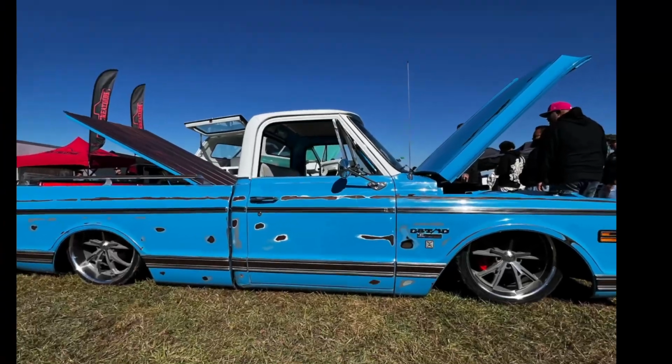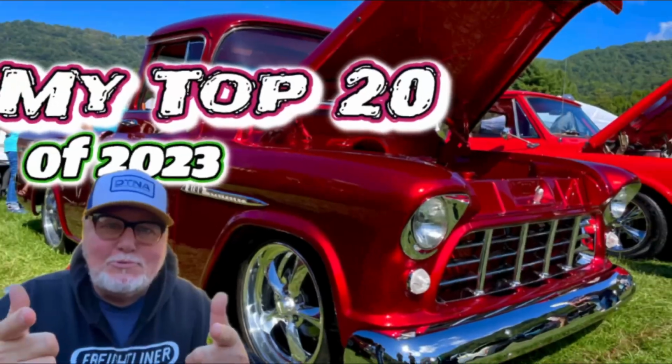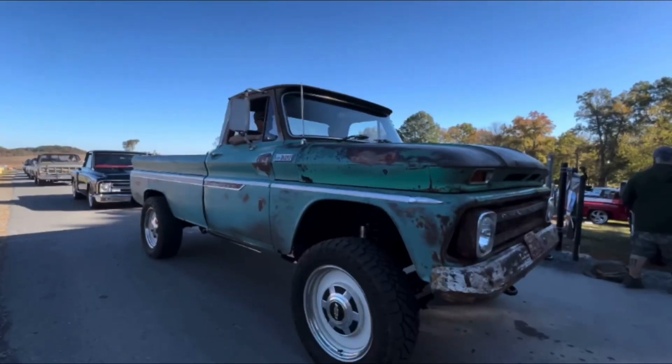Now, if you've been paying attention, you'll know that we have been doing a series of the best of 2023. We did the best of 2023 C10 pickup trucks. We did the best of 2023 square bodies. And we also did the best of 2023 rat rods. Now we're going to do something really special. The best of 2023... what the fuck is it? The best of 2023 patina pickup trucks.